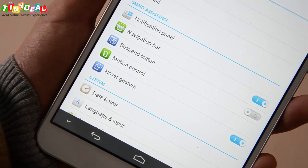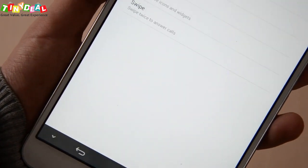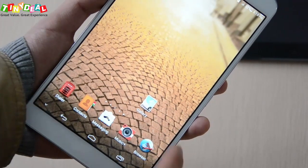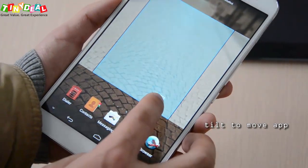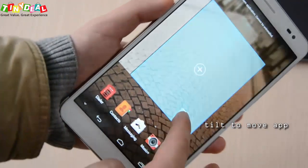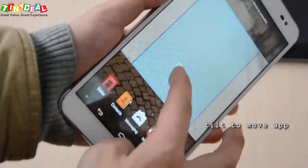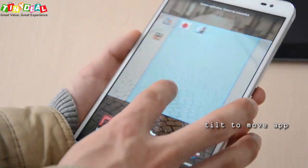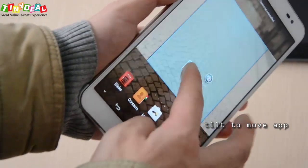Motion control is a new feature on it. What is motion control? Let's check it. Go back to the home screen, find an app, hold it, and you just tilt the phone, and you move the app. Tilt the screen, you move the app to any home screen you want.